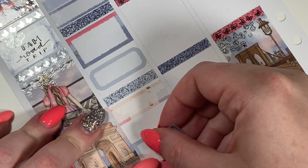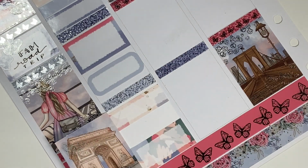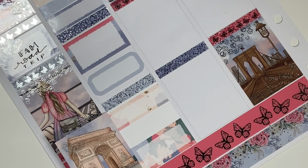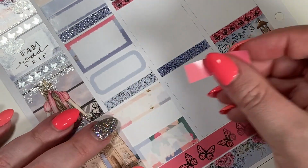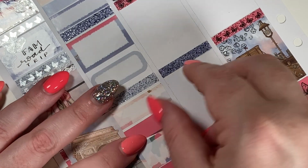So let's just do it like this. I'm gonna put this for getting a hotel. It was kind of up in the air if we were gonna get a hotel or not, but we decided it would probably be in our best interest to get a hotel. So for the driving, I will just put plain washi.